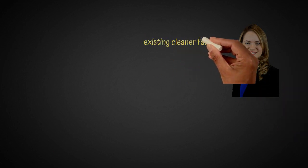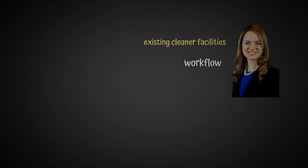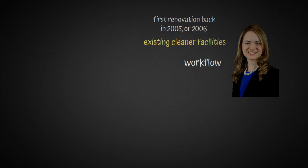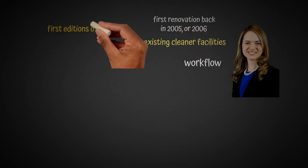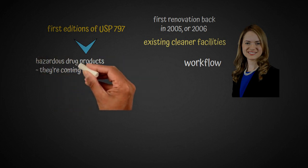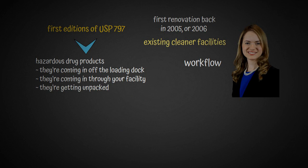One of the things that we see when coming into existing clean room facilities, when we're asked to look at workflow and help them design a new space, is frequently these spaces that maybe had their first renovation back in 2005 or 2006 to get compliant with the first editions of USP 797, those spaces did not have a negative pressure receiving space. So when you have your hazardous drug products coming in off the loading dock, through your facility, and getting unpacked, there is well-known and well-established contamination on the outside of those products. So those need to be received within a negative pressure space.